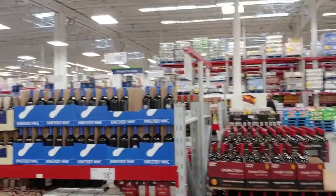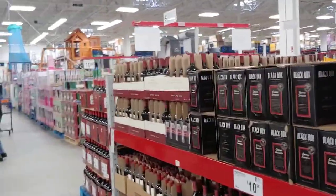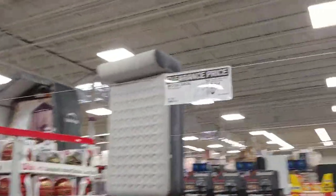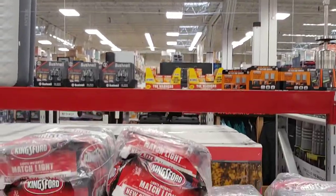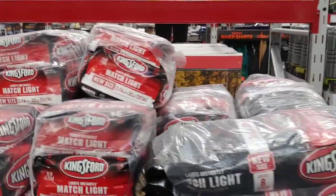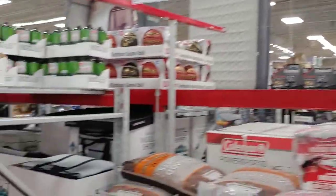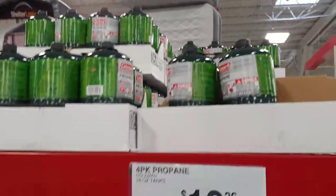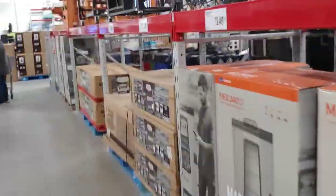All you wine drinkers, there's oodles and oodles of different wines, different prices, different manufacturers, all name brand. Well, this is not a good deal, but if you say it is, $6 off for the small bags. Natty Light. A couple sales going on with these guys. These will never drop in price. If anything, they'll keep going up. Propane bottles, I can get those cheaper at Home Depot.